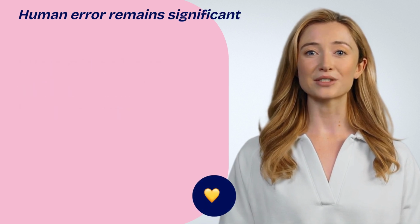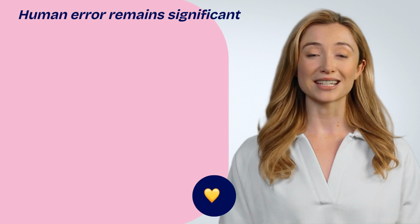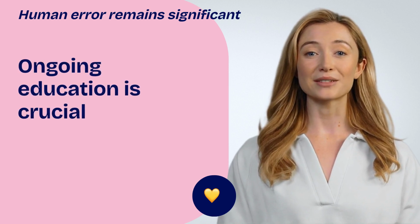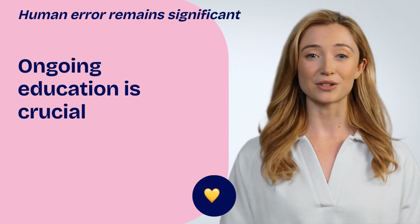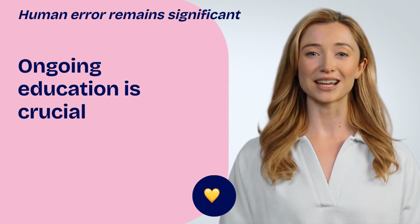But remember, even with all this knowledge, human error remains a significant factor. That's why alongside technical measures, there's a strong need for ongoing education. Teaching your team not just to recognize these threats, but also understand the motivation behind them can make all the difference. It's about creating a culture where security awareness is part of daily operations.